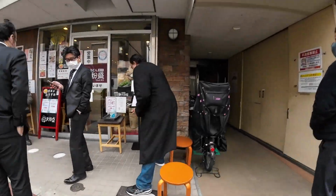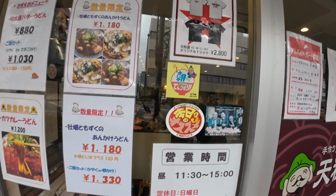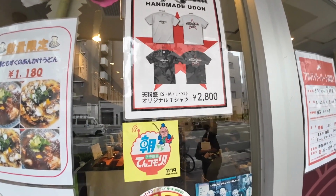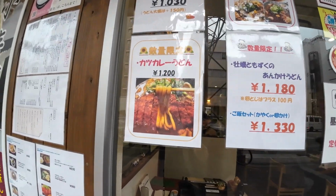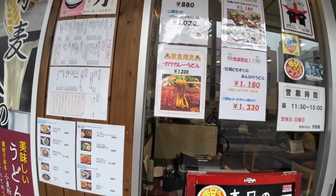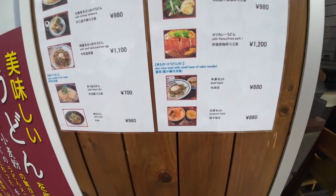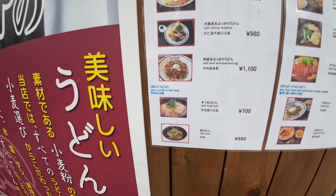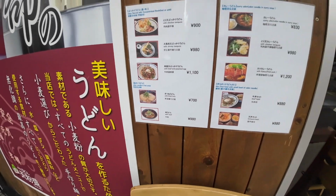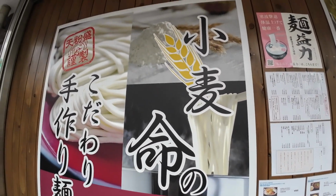Oh, it's cold. Can't see anything in the restaurant from here. It's got his own merch. Gotta get some merch. That's the first top end udon store I've seen that has merch. Right? It's kind of pretty cool. Oh, these are the 3 flour noodles.